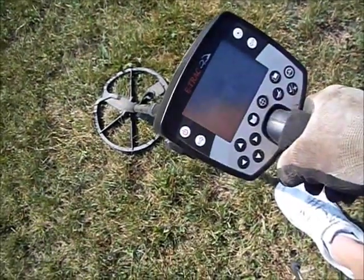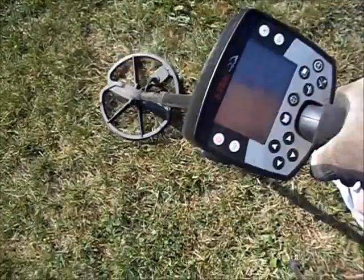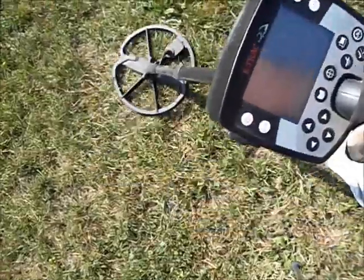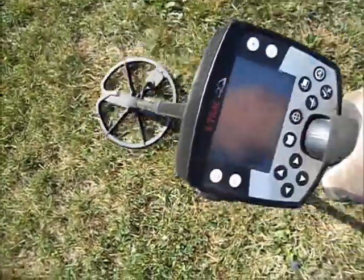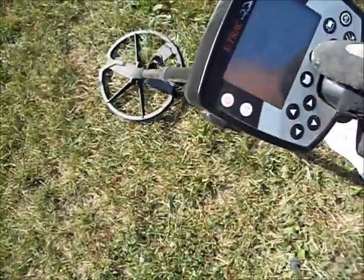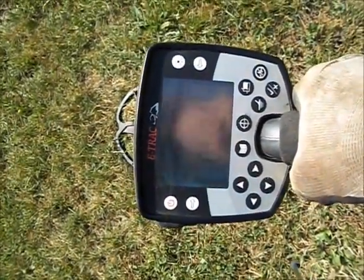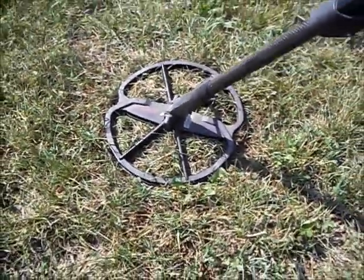It's around 10:30, July 7th. Back at trying my luck over at this one spot again. Trying to beat the heat a little bit. I think we had a 105 temp yesterday here in Michigan. All right, that's down only about 6 inches, but hopefully it's a wheat penny.